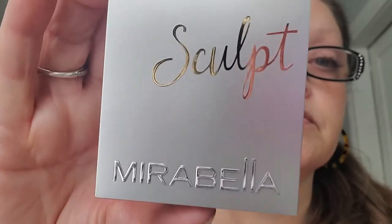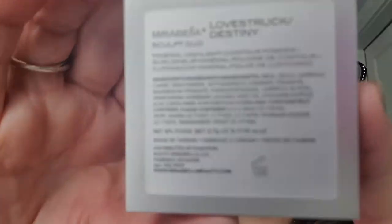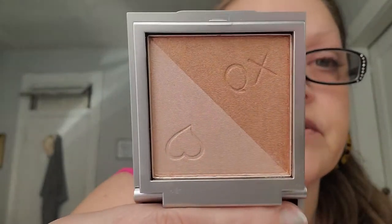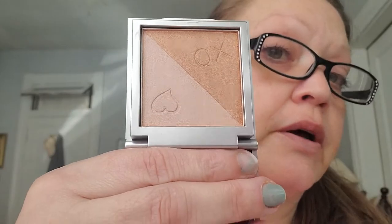Here's what the compact looks like. Excuse me. Here's the back. Yeah, definitely not a contour and bronzer. I would say this is a bronzer and a highlight. Because that is far too warm toned to be a contour for me, I think. But we shall give her a go.